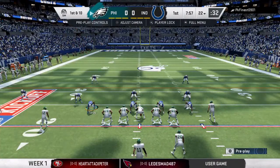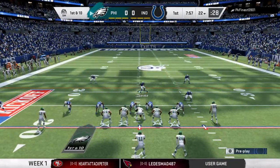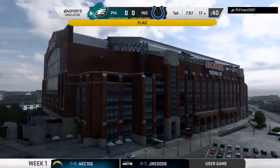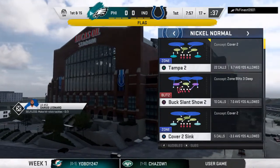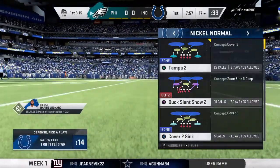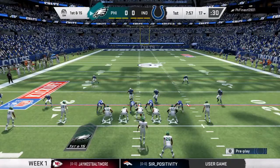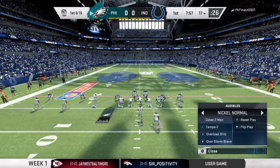Rush in. And now movement here right away. Maybe a sign of things to come with this crowd. The false start backs him up 5, 1st and 15.